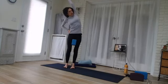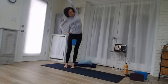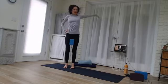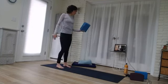Just breathe, keep making that space, especially a lot of space now between that right hip and right rib cage. Breathing into it as much as you can, making that space. Okay, back up with the inhale. And just remove the block and shake it off.